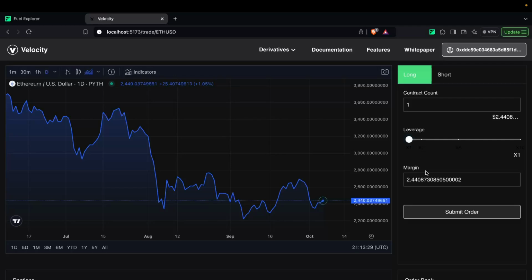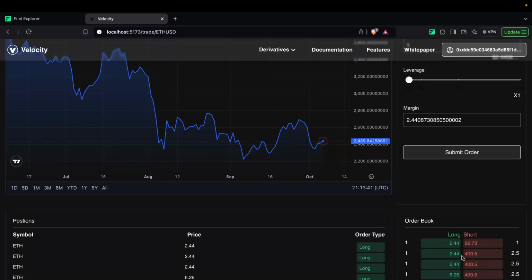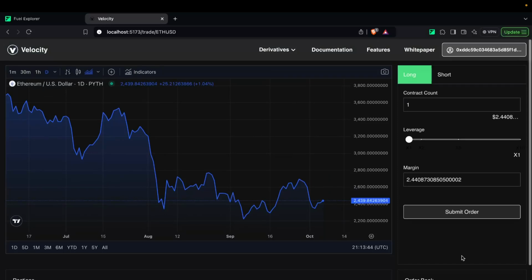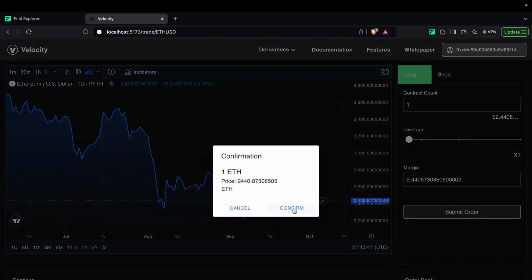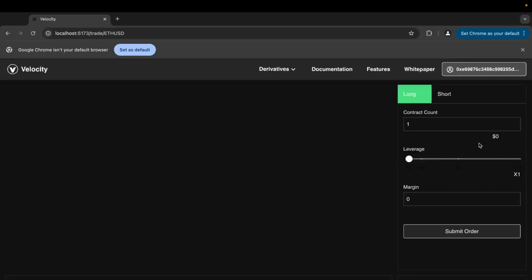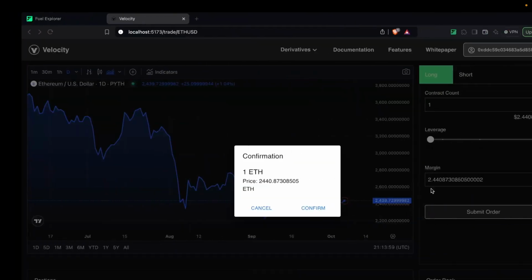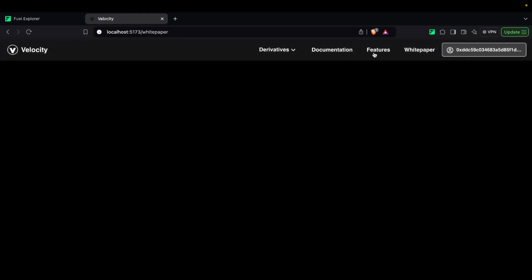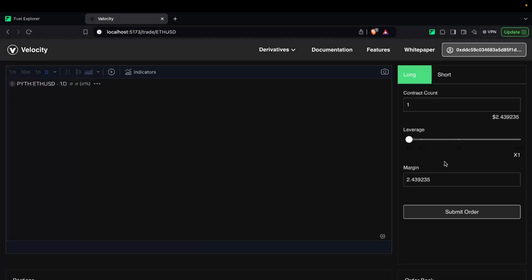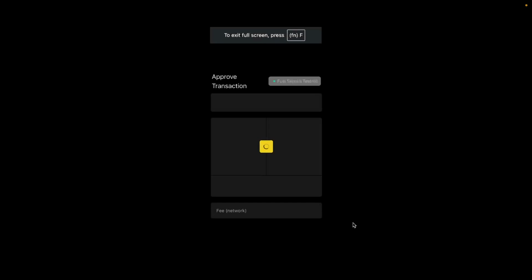We'll go with 1x leverage and 1x leverage, and quickly submit. Before that, you can also see the positions that I previously made, and the order book, basically how many trades we have and where our order book is settling here. We'll quickly go with long, and before this I have a different account here. I'll also go with Ethereum so that I'll buy it. Okay, so we have 2.43, and for easy order matching, I'll just re-execute this. And yeah, so we have 2.43 both here, and I'll submit this transaction for long.